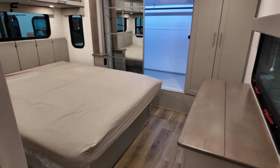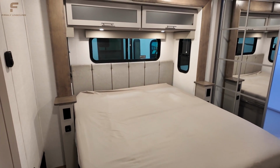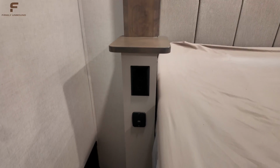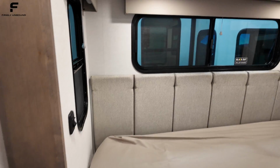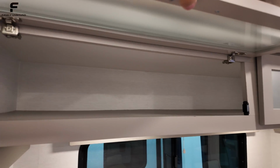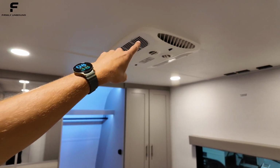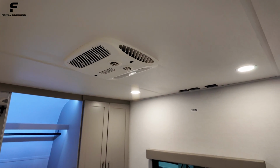Then we go back into the bedroom. King size bed in the bedroom. This isn't a slide out, so this is the 3rd slide out in this travel trailer. Outlets and USB ports on both sides of the bed. And again, they all have that USB Type-C plug, so love to see that. Pull down blackout shades on the windows, overhead storage in this bedroom. And then you have your second AC in here. This one is not ducted, so this one is going to be just for the bedroom.